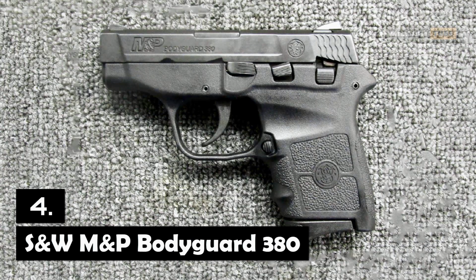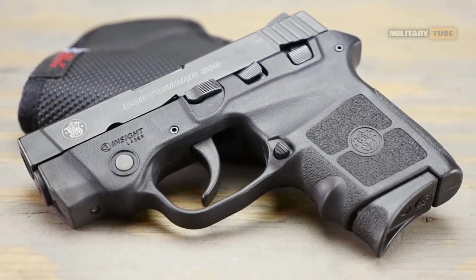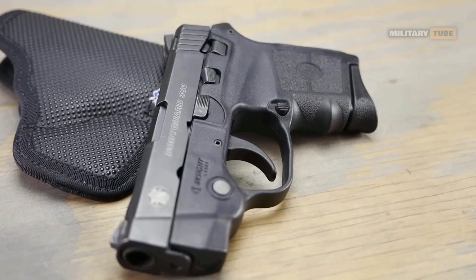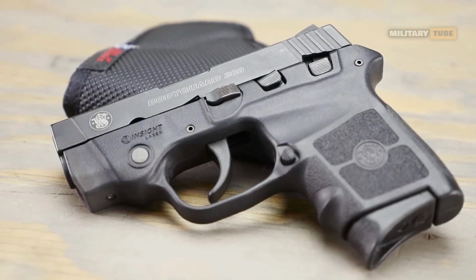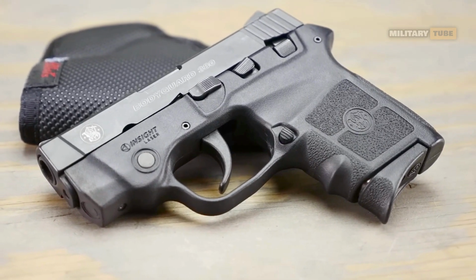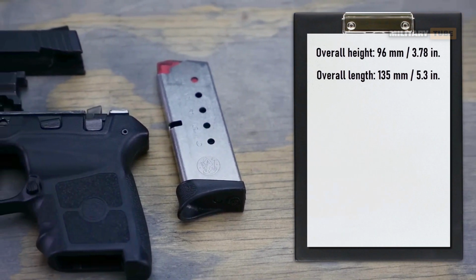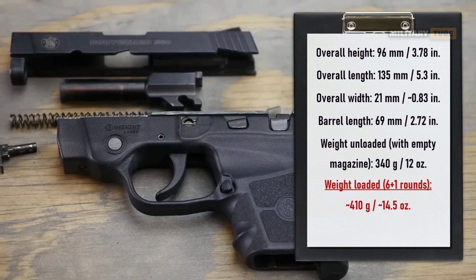Number 4 is the Smith & Wesson M&P Bodyguard 380. Lightweight and simple to use, the Smith & Wesson Bodyguard 380 operates on a locked breech design, which soaks up recoil fairly well compared to blowback-operated 380s of similar size and weight. The slide of the Bodyguard features fish scale serrations for a non-slip grip while chambering rounds and is dovetailed for both front and rear sights. Also, the corrosion-resistant coated stainless steel slide and barrel and polymer frame make the Bodyguard extremely resistant to the corrosive effects of sweat and humidity.